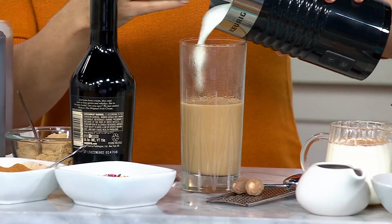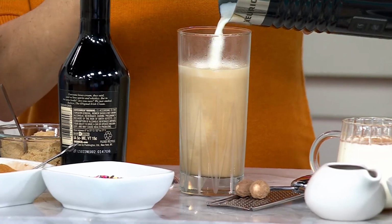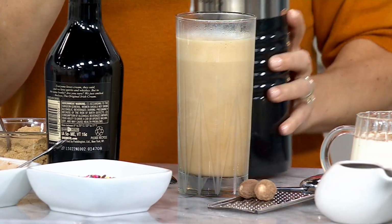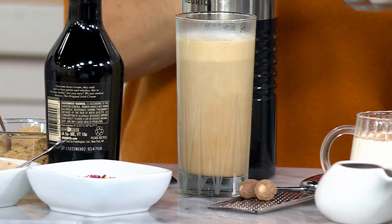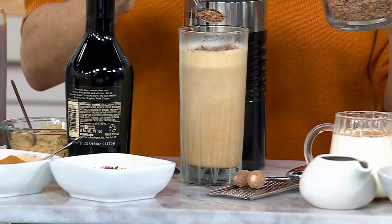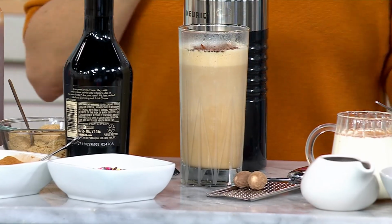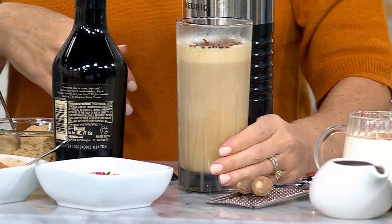Come on. And then we're going to go in with our beautiful, delicious froth right at the top here to top it off. And it's warmed. It's so hot and wonderful. And then I'm just going to finish this off with a little bit of chocolate shavings. Oh, my goodness. Guys, if you have a peeler, you can peel chocolate, regular chocolate bars. And you look at this drink.